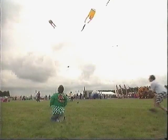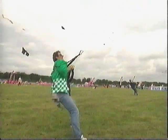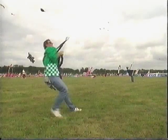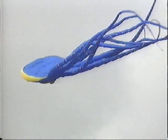Every time you go flying, it's different. The wind conditions are different. It's coming from a different direction. But there's so many different applications, from children flying kites to adults flying kites. And you can make a kite for 5 or 10p out of a bin liner and a couple of garden canes. Or you can spend hundreds of pounds creating wonderful crafted kites.